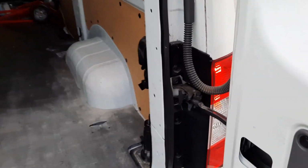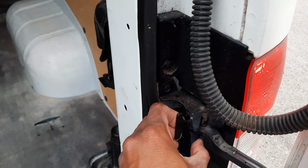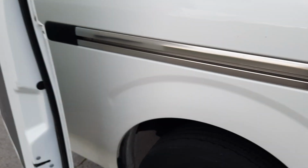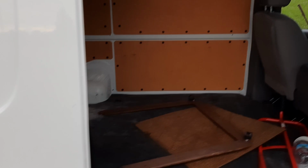When you open it up, it doesn't just stop right here, just like most cargo vans, but you may not have known. You pull this lever right here, it releases the hinge right there, and then you have this little black part right here, and they both kiss and meet up, just like so. Now let's see if you can still open it without it hitting it, and you can. It's just enough clearance right there, but still makes it.